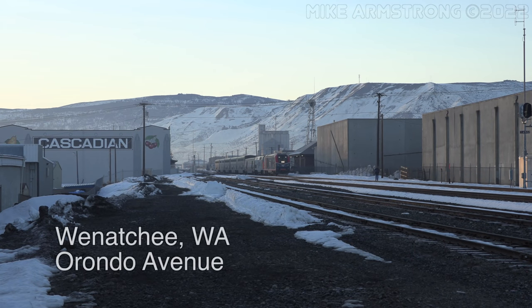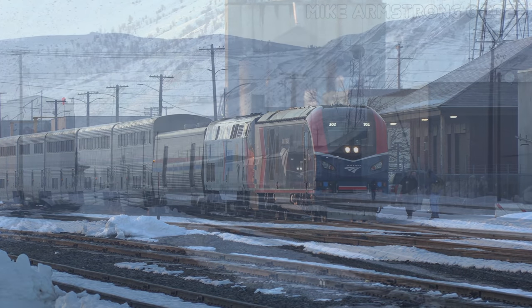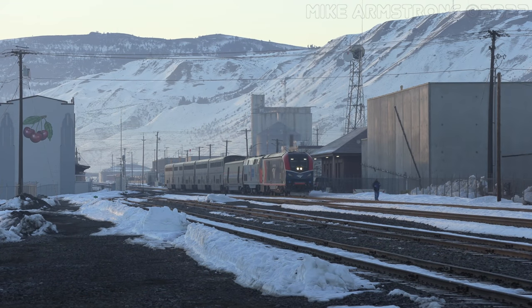On the morning of February 10, 2022, we arrive in Wenatchee to follow train number 7, the westbound Empire Builder, over the Cascade Mountains and into Seattle. The train is seen idling in the station as it waits for passengers to board and a crew change. On the front of the train is Amtrak ALC-42 number 302, the first of the new Charger locomotives to lead a train.